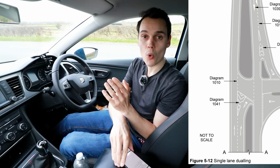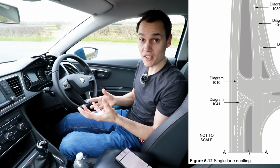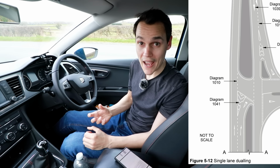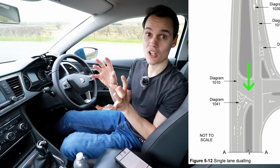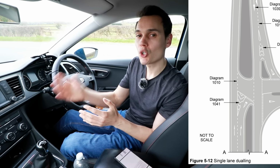So there's two reasons why the major road there has a double broken line. One is to make them more cautious before entering the central reservation opening. Two is to try and prevent them from queuing in that area.